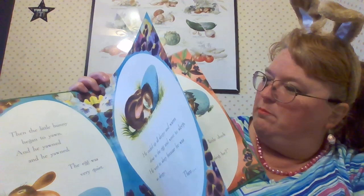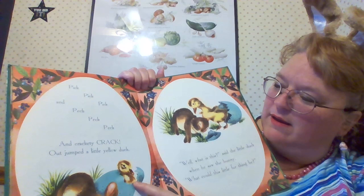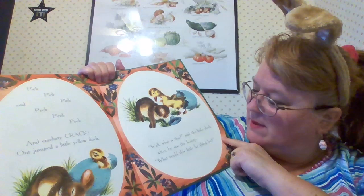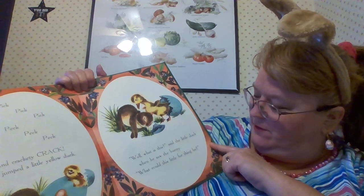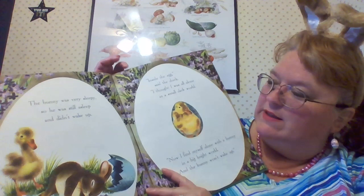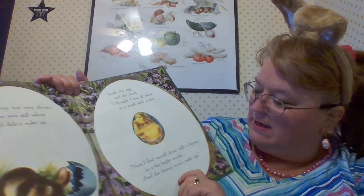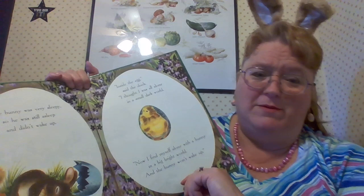Pick, pick, pick, pick, pick, and crackety crack, out jumped a little yellow duck. Actually, it's a duckling. Well, what is this? said the little duck when he saw the bunny. What could this little fur thing be? The bunny was very sleepy, so he was still asleep, and he didn't wake up. Inside the egg, said the duck, I thought I was all alone in a small dark world. Now I find myself alone with a bunny in a big bright world, and the bunny won't wake up. He's sad. He wants to play with his new friend.